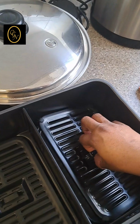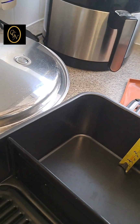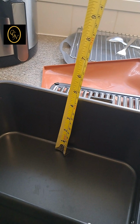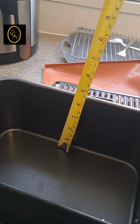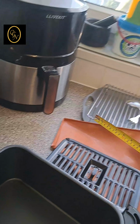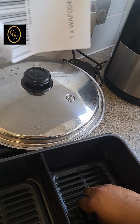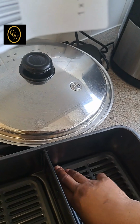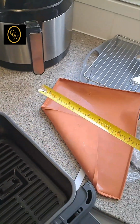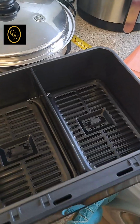So I think the depth of this one is more than this one, but that's okay. But if I remove this, let's see what the depth is. If it's still the same, yeah, it's 4.5. So the depth is just as thick as that one. So put it in. So that's the measurement. If you're wondering about the depth of it, that's what it is. It's quite deep.